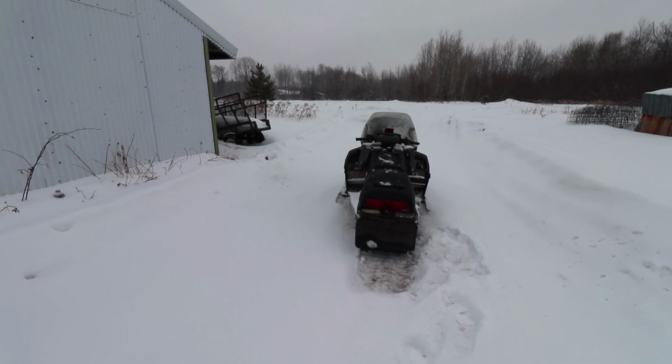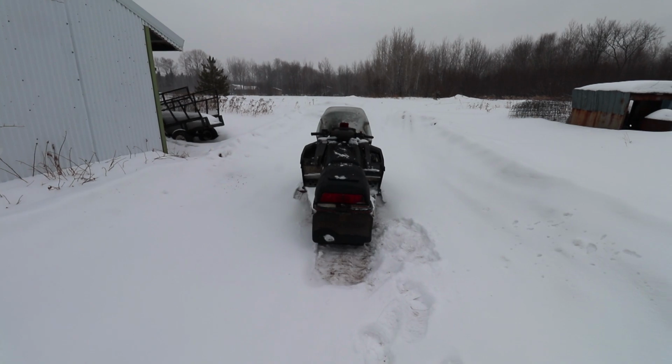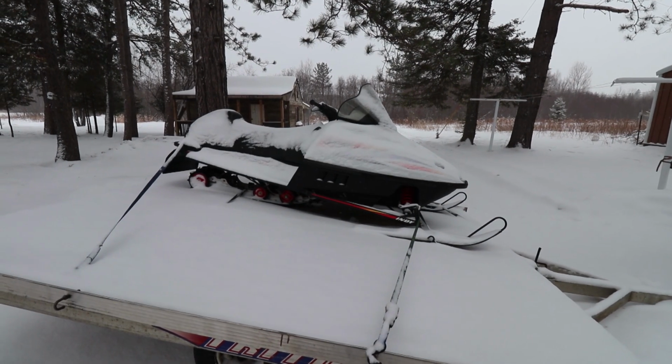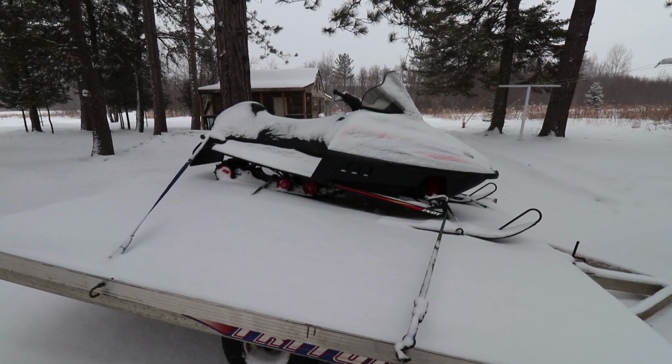Go out later and pull the SD card out of the camera back there. And since this one is already on the trailer ready to go to the tent tomorrow morning, I don't want to pull it off.